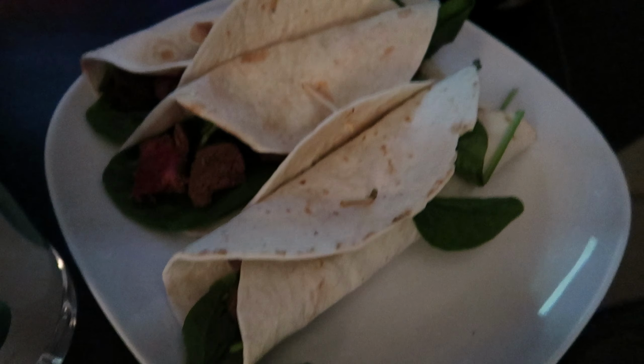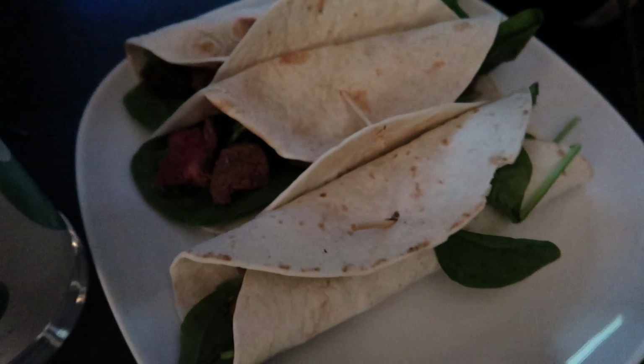It's currently nighttime and I made three wraps with some spinach and some steak in there. 300 grams of steak, 120 grams of wraps, and then like 100 grams of spinach maybe.